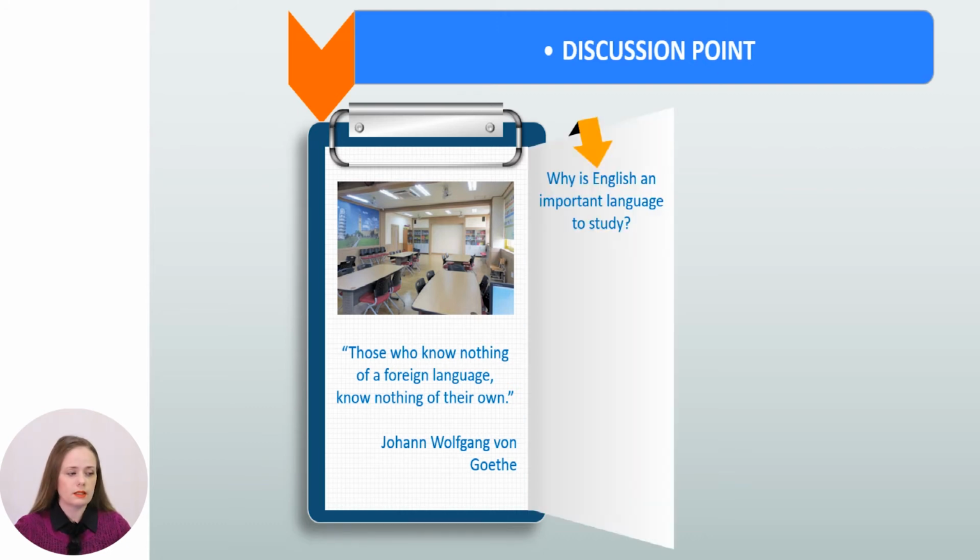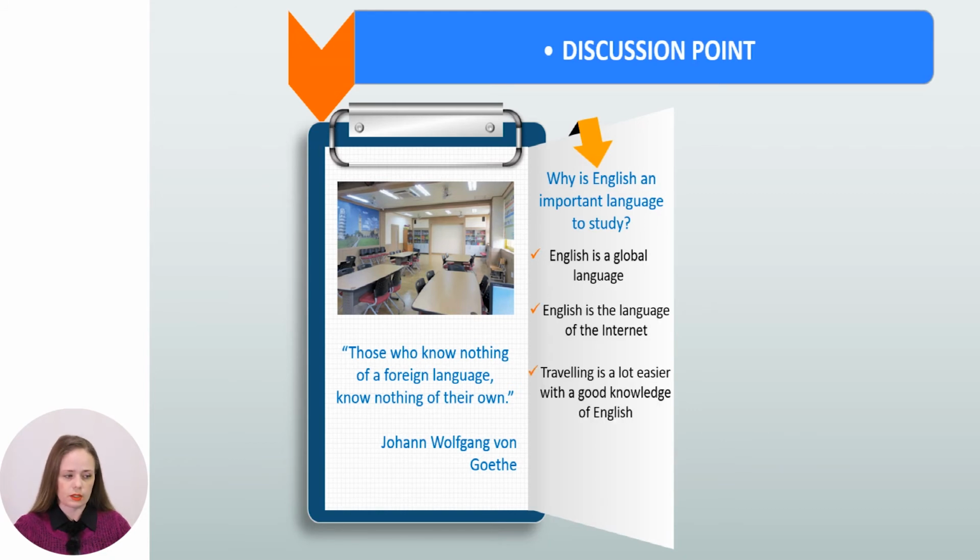So why is English an important language to study? English is a global language. English is the language of the internet. Traveling is a lot easier with a good knowledge of English. English is one of the most important languages for business.